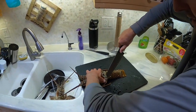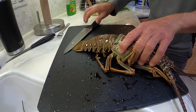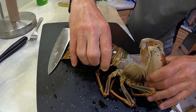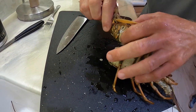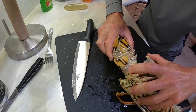We're gonna take this knife, cut right there on each side, just like that. We're gonna lift his head up here, his carapace. And we're gonna flip them over, and we wanna get this membrane here. You gotta break this piece right here. So just use your finger, go right along there like that, and that whole tail's gonna pull out now.